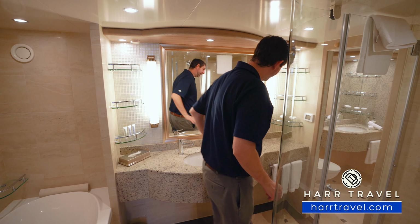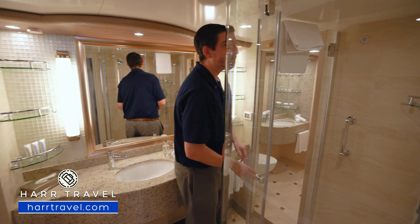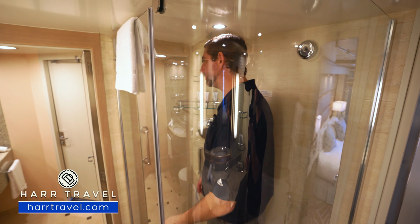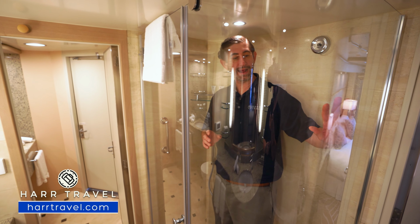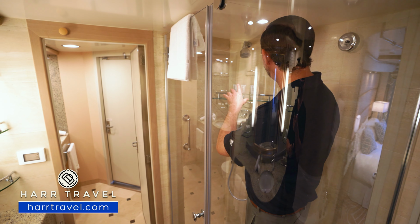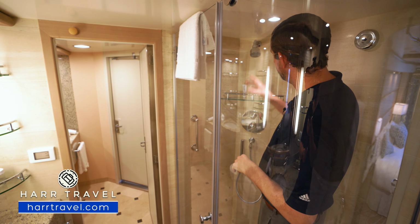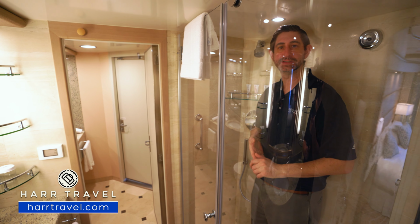And then I mentioned a really large vanity, and I'm gonna step in here to show you the shower. Now, I'm a big guy. I can fit just fine in here. I can actually move around. I love the bowed out shower door there. And then you're gonna have your shower wand, and then you're also gonna have the shower head up above with more of those upgraded bath amenities.